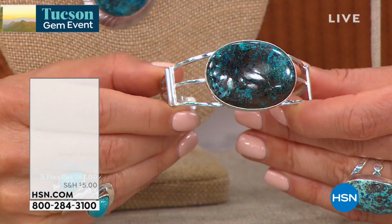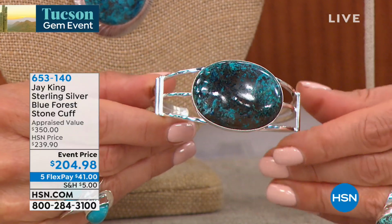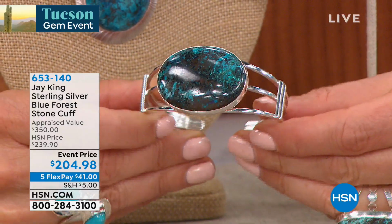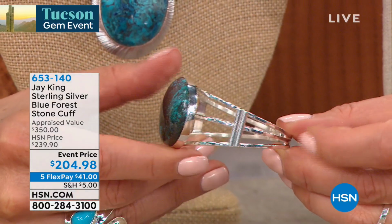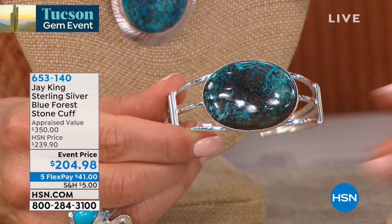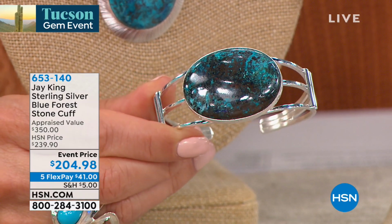And then here, the piece de resistance is this magnificent cuff. Same size of that beautiful blue forest stone that you see in the pendant. However, it's done in the east-west design with the triple design that wraps around the shoulders. And then look at all the solid sterling silver. Where do we begin on that cuff? Look at that gorgeous stone. And that's gonna fit up to about a 7.5-inch wrist.